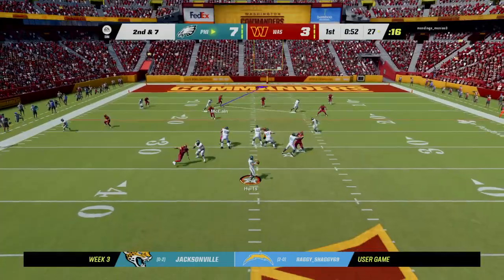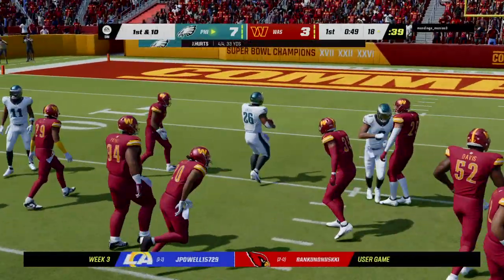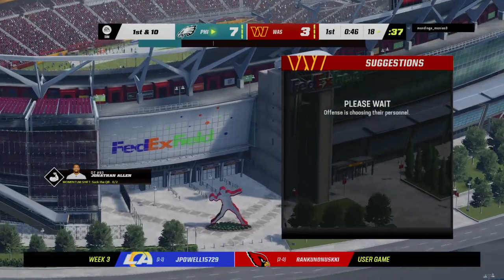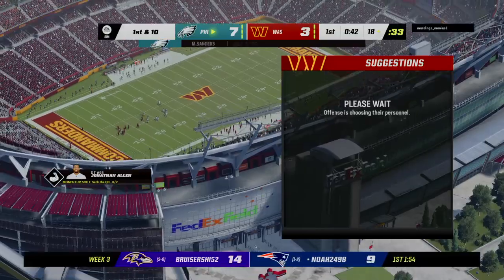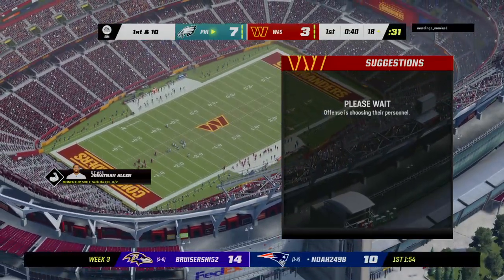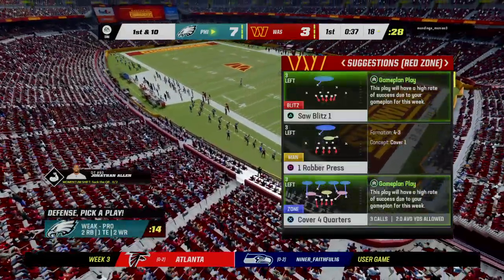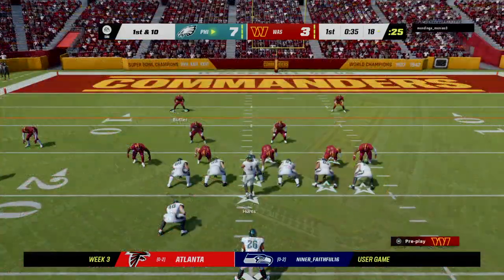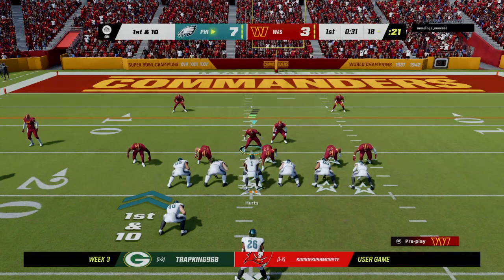From the 27, Hurts. And that's complete to Sanders. And he's brought down inside the 20 at the 18-yard line. Well, he was a busy man out of the backfield a week ago. They got the ball early and often. I have no doubt in my mind that he'll be a big part of the game plan here as well. So from inside the 20, here's first and 10 at the 18.